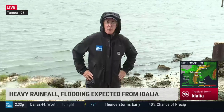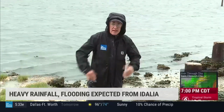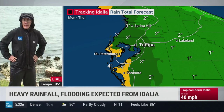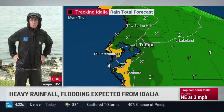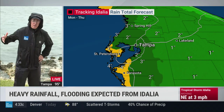Let's show you the rainfall forecast at this point on Sunday evening with a projected landfall coming in sometime Wednesday morning, and we're expecting 2 to 4 inches across the Tampa Bay area. And they can handle that because it has been so dry. I mentioned a huge deficit. They've only had about 60% of the rainfall to date, unlike the southwest coast. So the rainfall should not be an issue.